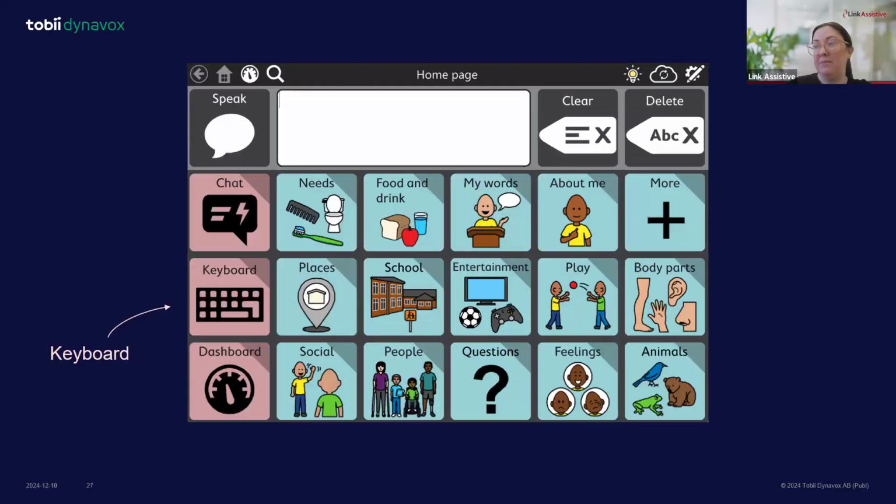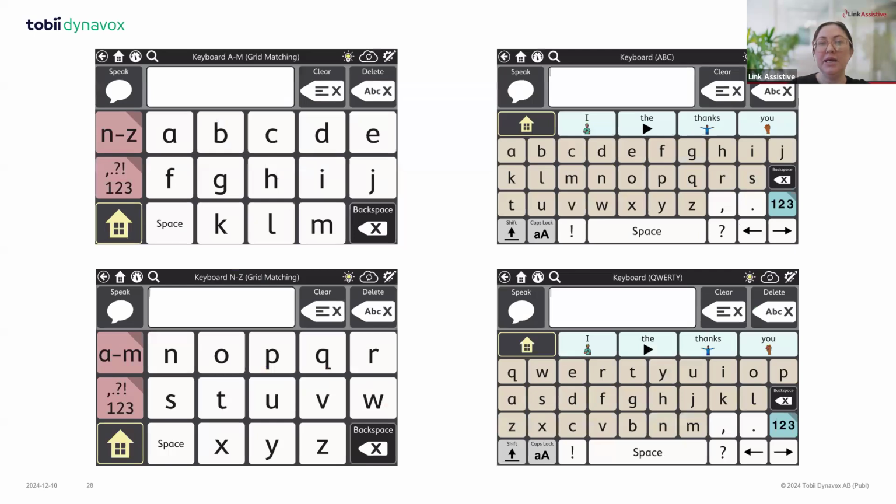From the menu bar on the left, we also have access to a keyboard. We're looking now at the keyboard options. The keyboard options include grid matching with the large buttons, 18, so matching the same size as the TD Snap Express page set, which does mean that you need to press the button for additional letters. There is also the option of A, B, C, and QWERTY with symbolized word prediction.